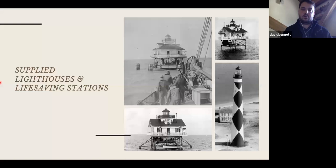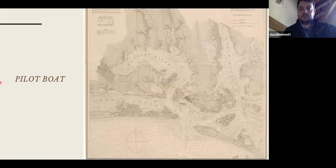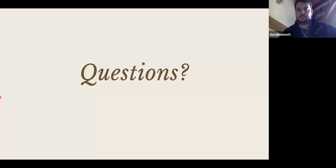And then something that is lost, that doesn't get talked about a whole lot, is that you had Sharpies on government contracts bringing supplies to lighthouses that are out in sounds, but also the lighthouses that are out in the Outer Banks, like Cape Lookout and Cape Hatteras. They're just bringing them the supplies they need. The really big important supply is the oil for the lights for the lighthouse. And then in Carteret County, we know that they're even used as pilot boats. The pilots would go out through Beaufort Inlet, meet the ships, get aboard and help them come through Beaufort Inlet and into Beaufort. So do we have any questions?